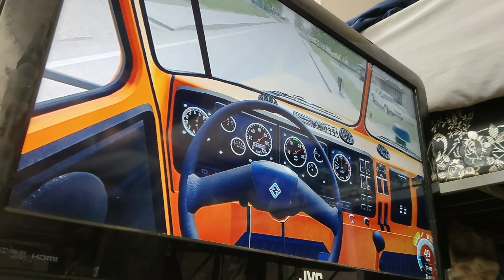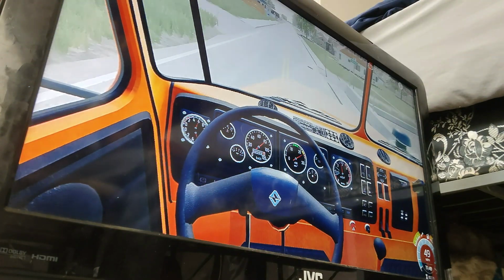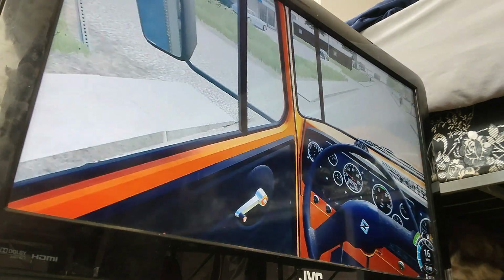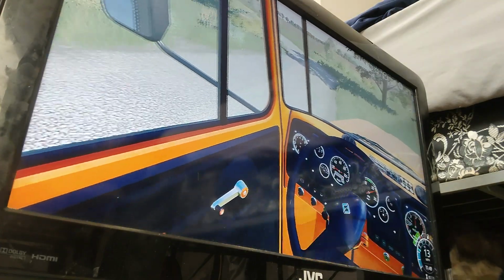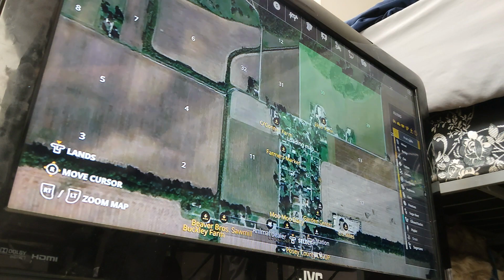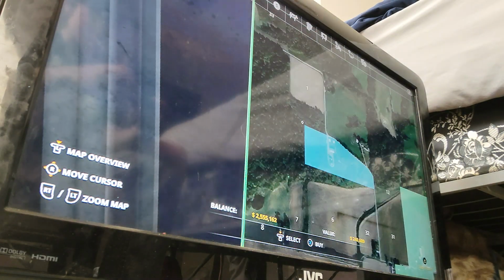To the real estate office, which I'm pretty sure we already passed. I think we already passed it. Nope. Okay, I know where I was going then. I'm gonna take this thing right here because this thing is huge. Let's go look at some hunting grounds real quick. Alright. Let's see what kind of hunting grounds there are.